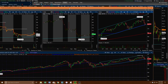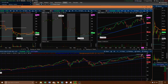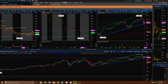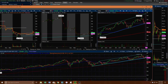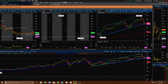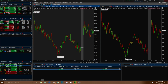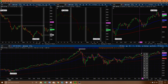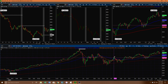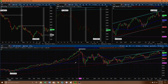We got the QQQ pulling back here. It's in this up channel right here. It topped out here. Now it's just pulling back and possibly bouncing right off this bottom trend line here. So we'll be seeing if it holds this trend line. And then we got the SPX. Pretty much the same thing on this. We got a line there and a line there. And it's just pulling back.